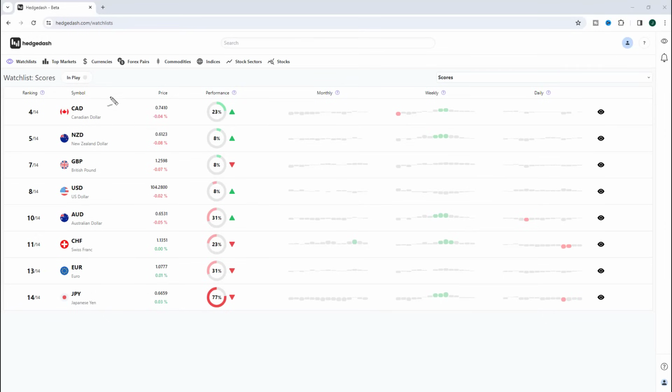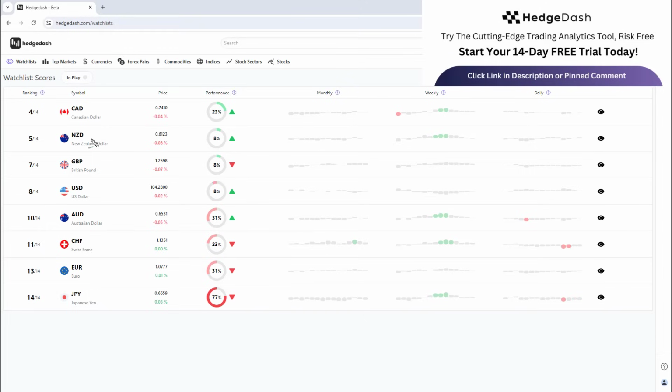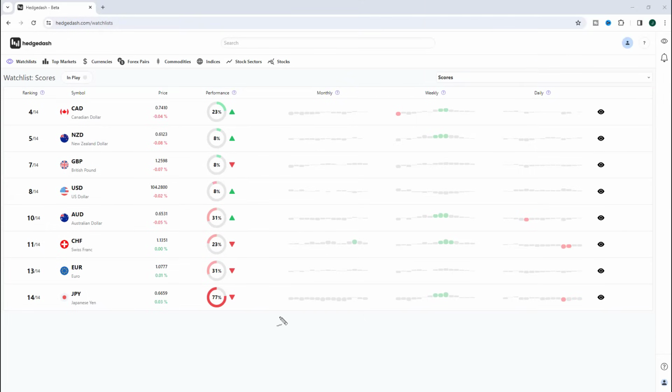Okay, so in terms of market selection, looking at the leaderboard in the Hedge-Trading app, you can see the Canadian dollar and the New Zealand dollar are sitting at the top of the leaderboard of the majors here. And alongside that also is the pound. Those are the three individual currencies sitting in the positive side. However, there is some nuance to this going into next week.